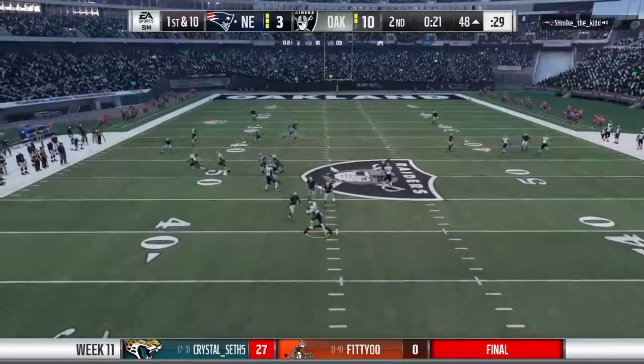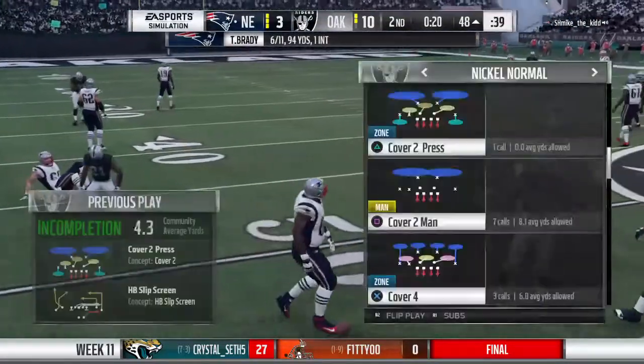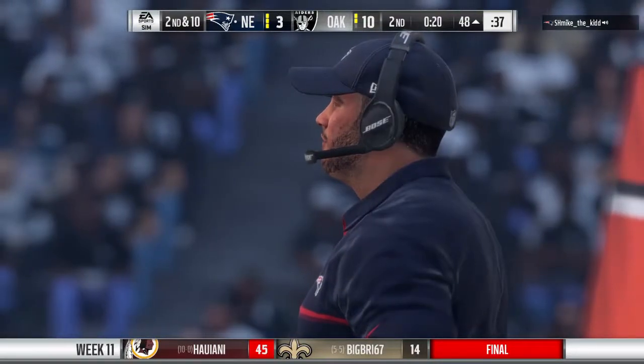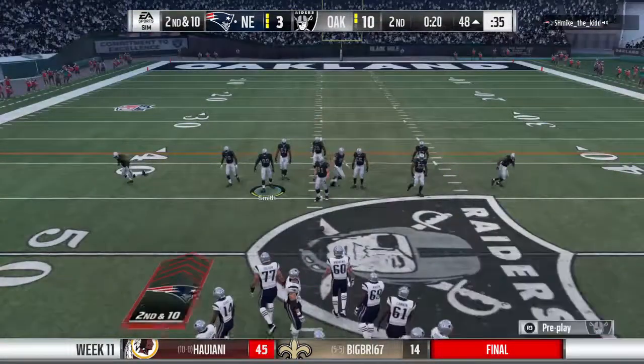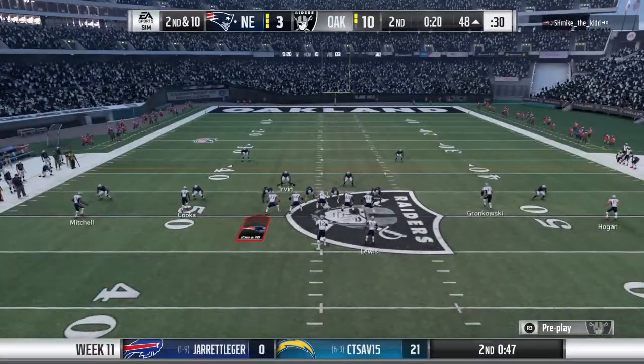So after the INT, it's Brady. Pass incomplete. That one didn't quite make it to the target, but that's not always a function of the strength of the arm of the quarterback, is it? Sometimes there's just too much pressure there. In any case, the ball doesn't arrive.